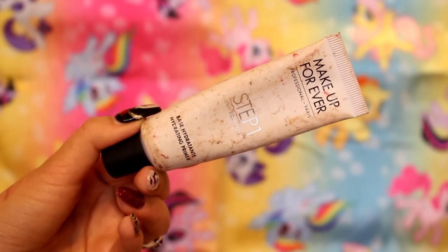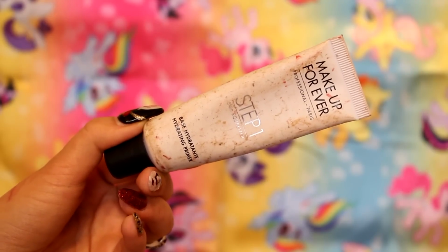This is the Makeup Forever Step 1 Skin Equalizer. It's all dirty. Hydrating primer. I do have a little bit of dry skin around my nose in this area, so this really gives that hydrating effect back. I love this stuff. It doesn't burn, it blends nicely. Love it.